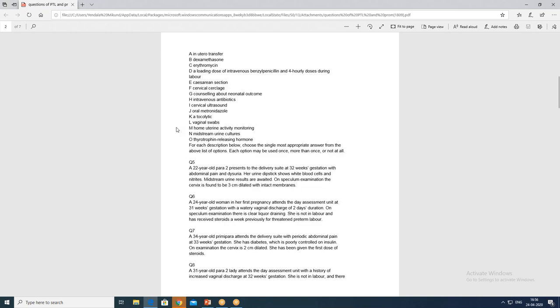Yeah. Now, can you see the options and questions also? Yes, ma'am. So, we will go with first question number 5. 22 years, para 2, 32 weeks, having abdominal pain and dysuria. Urine dipstick showing WBC plus nitrites. Culture is still awaited. Speculum examination, cervix is 3 cm with intact membrane. So answer.